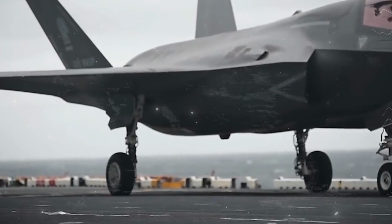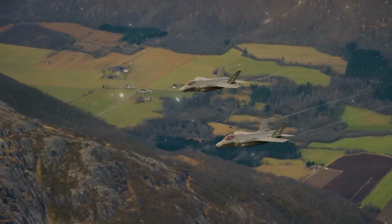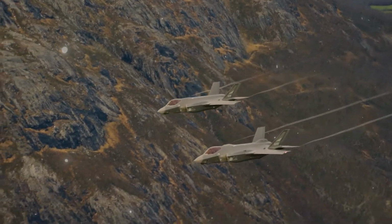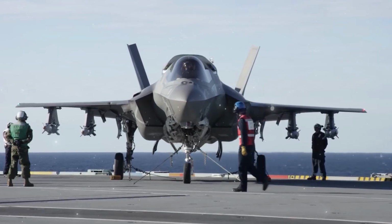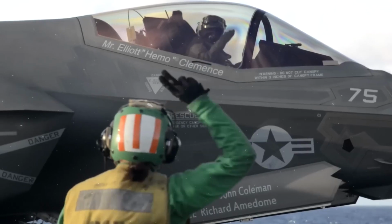The F-35 Lightning II was designed to be nothing short of a masterpiece. As we've seen, it boasts incredible versatility. But like all great innovations, the journey of the F-35 hasn't been without its share of controversy. From sky-high costs to technical challenges, the jet's development has sparked both fierce criticism and strong support.